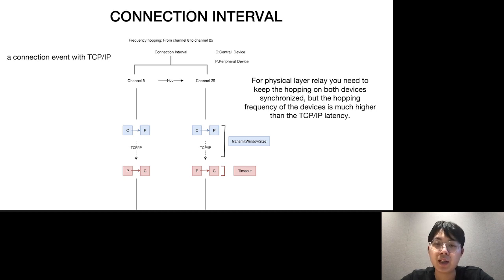Because for physical layer relay, you need to keep the hopping on both devices synchronized, but the hopping frequency of the device is much higher than the TCP/IP latency allows. But the frequency hopping is actually a marginal line. Through practice, I found it can be bypassed.